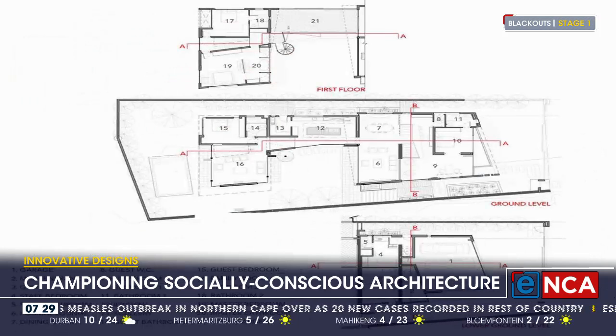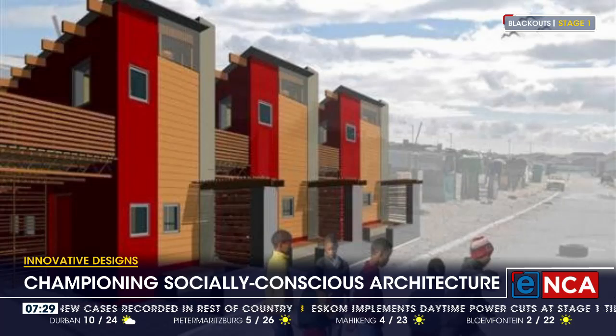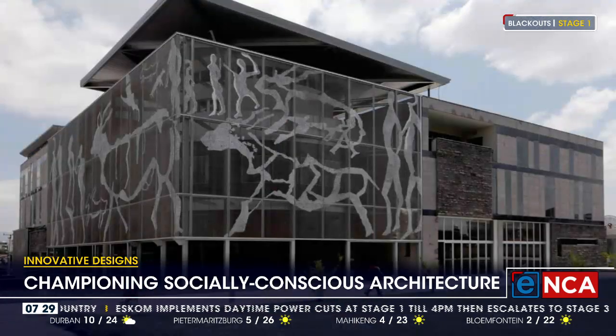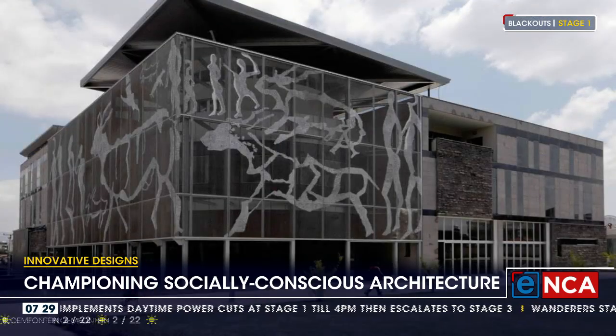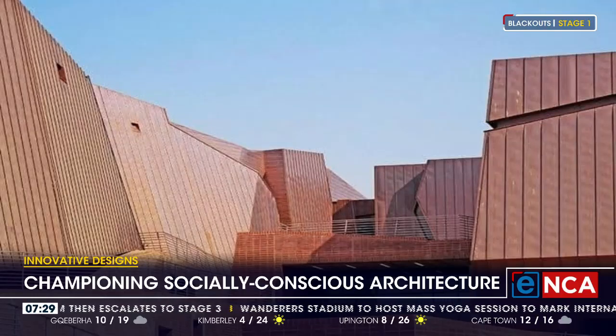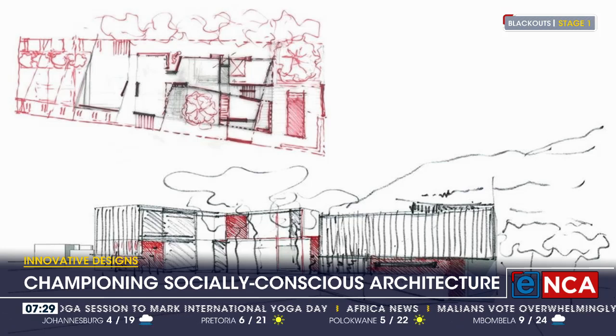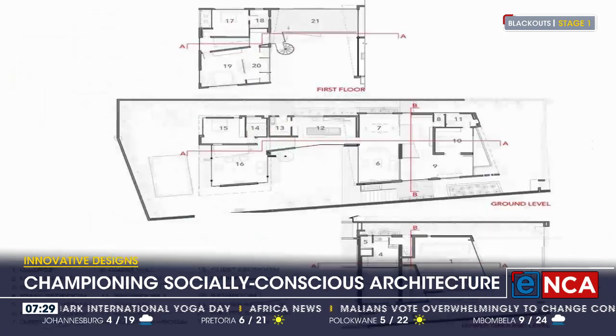Well, this continent is the most rapidly growing continent and the most rapidly urbanizing. We have the youngest population on average in the world. So it's obvious that the future is on this continent. Apart from South Africa, in other parts of the continent, there's a lot of growth, there's a lot of development. And it's exciting because we need to rethink the way we urbanize and the way we design.